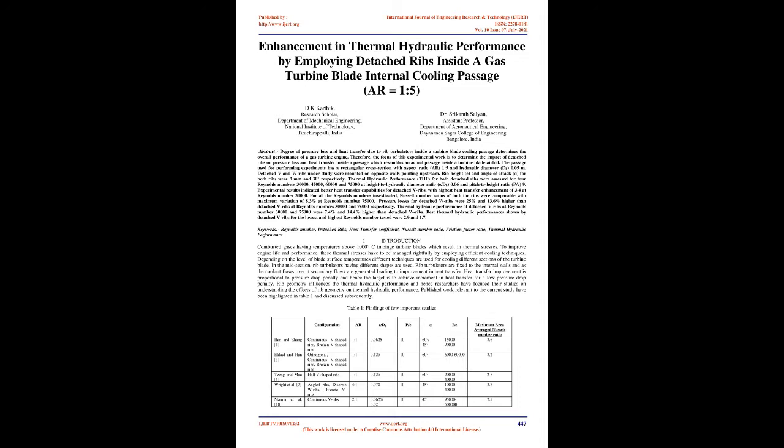Experimental results indicated better heat transfer capabilities for detached V-ribs, with highest heat transfer enhancement of 3.4 at Reynolds number 30,000. For all the Reynolds numbers investigated, Nusselt number ratios of both the ribs were comparable with maximum variation of 8.3% at Reynolds number 75,000. Pressure losses for detached W-ribs were 25% and 13.6% higher than detached V-ribs at Reynolds numbers 30,000 and 75,000 respectively.